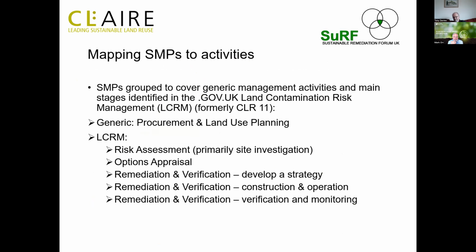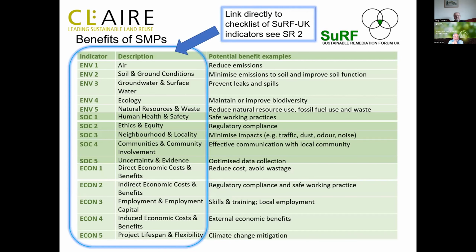And so what we've done is we've mapped these activities. We've come up, as a group, with 183 different potential practices. You don't have to use them all. These are just as an aide-memoire to help you think, oh, right, I hadn't thought about that, that could be considered a sustainable practice. So we've measured them against procurement processes, land use processes, and if you carry out remediation, you can use them on that. If you're going to do an options appraisal, you can use them on that. So we've measured the 15 different headline indicators, and we've looked at lots and lots of activities against those. So there are just some examples of them against the indicators.